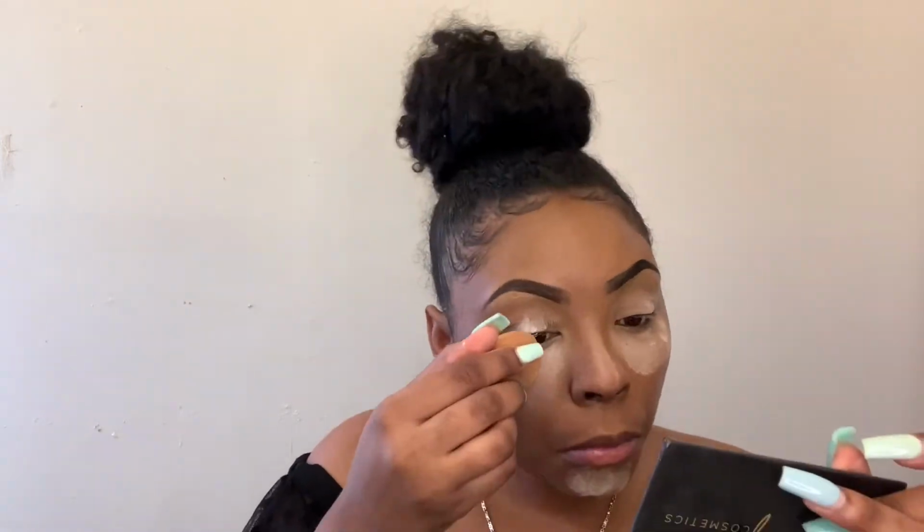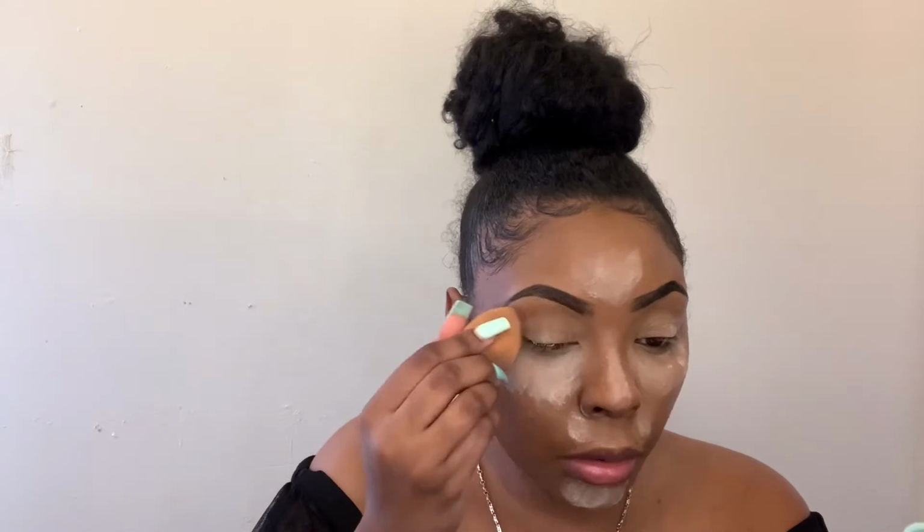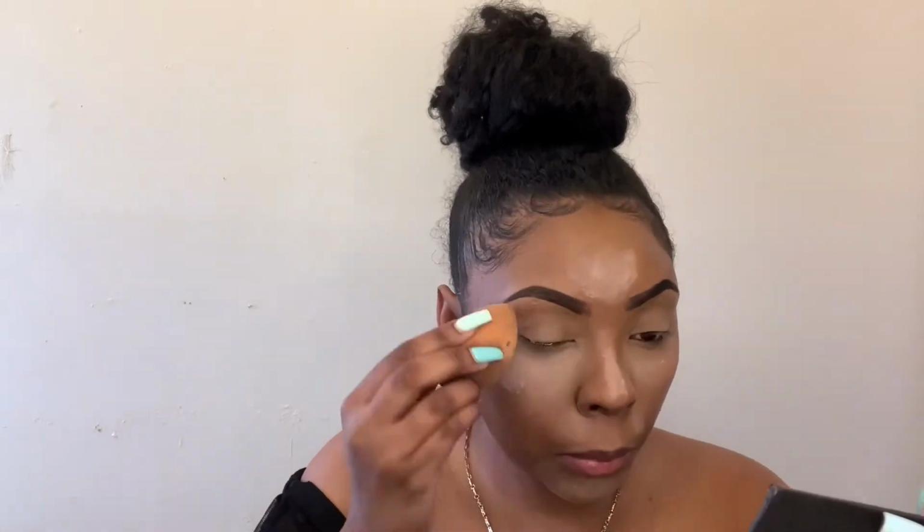So I go ahead and take a Real Techniques beauty sponge, and I apply that powder with it on my under eyes, my nose, my chin. Wherever I put concealer is where I apply the Airspun. I don't cake it in and I don't bake anymore because my skin is dry. So your girl can't really be baking or I'm going to look like a powdered donut. Do you hear me?